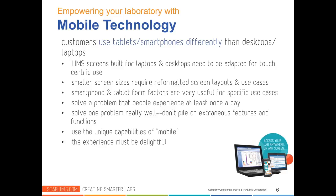So we've seen customers use tablets and smartphones differently than desktops and laptops. LIMS screens built for a laptop and desktop need to be adapted for touch-centric use, and apps should justify themselves as mobile apps and use the mobile capabilities, and the user experience is expected to be extremely high. So it's not enough to hear that the vendor solution can work on a mobile device. What you want to make sure is that the vendor's desktop screens are not simply replicated on mobile devices.